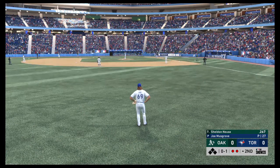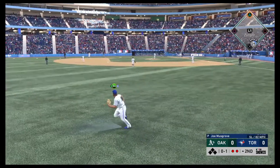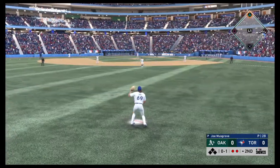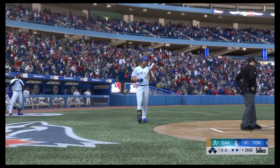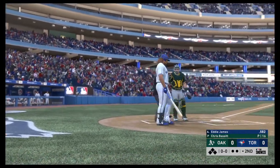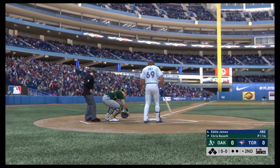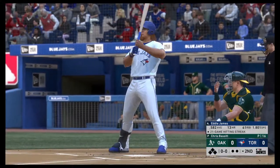The 0-1 delivery. Lifted in the air out towards left center. Left fielder giving chase. He tracks it down, and that will end the bottom of the inning. And coming forward, the rookie outfielder, Eddie James. Stay hot, huh?